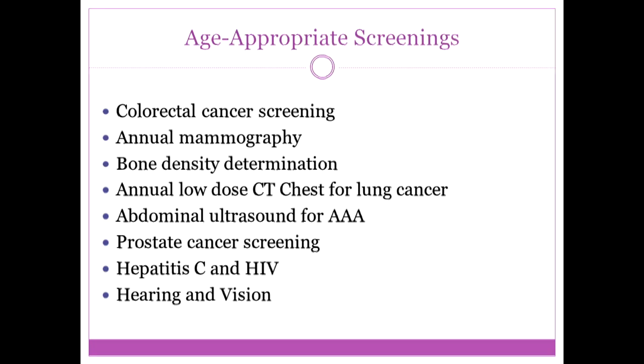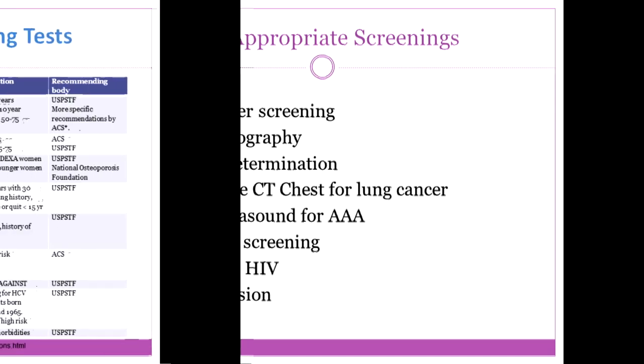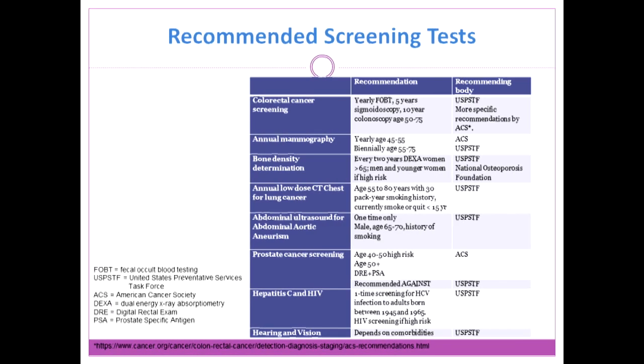The last part of the assessment is the determination of age-appropriate screenings. It is very important that you understand what your patient has had up until that point and what is still appropriate moving forward. There are a variety of recommended screening tests for older adults, and there are recommending bodies that help to guide when it is most appropriate for your patient. I have included a table here that might be a resource for you when you're making your personalized prevention plan.